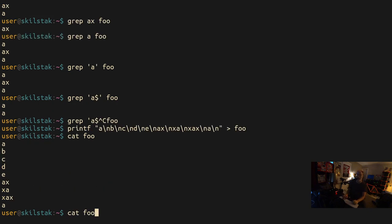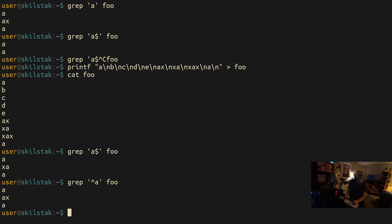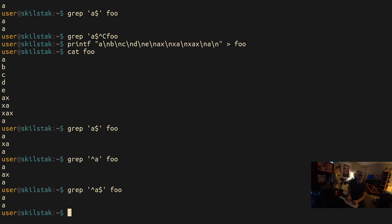So here's your second regular expression thing you've ever learned. Find me all the lines that end in A, right? Find me all the lines that begin with A, right? Or find me all the lines that begin and end with A. See that? Have fun with that. I'm going to take a quick little break.